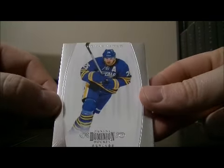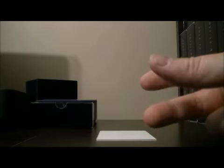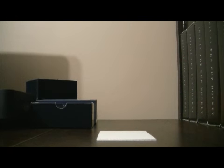And then to finish it off, we have a base card for the Sabres of Thomas Vanek, 32/199. And thank you very much again, everybody, for watching. Hope to see you again next time.